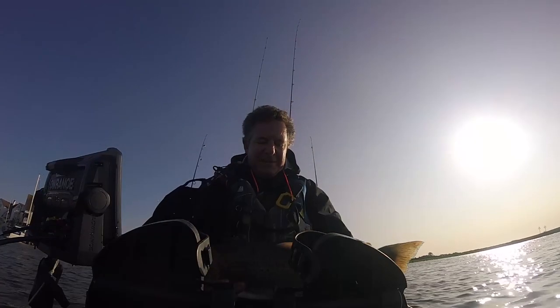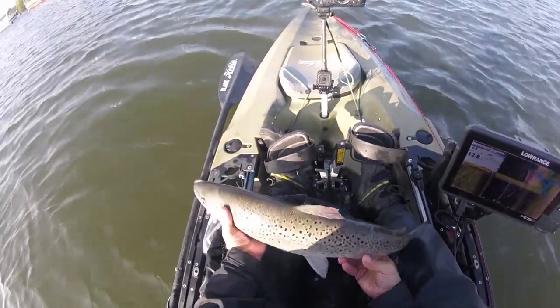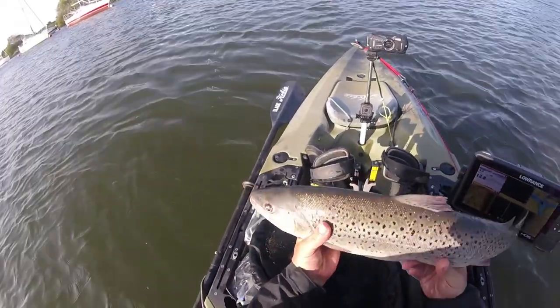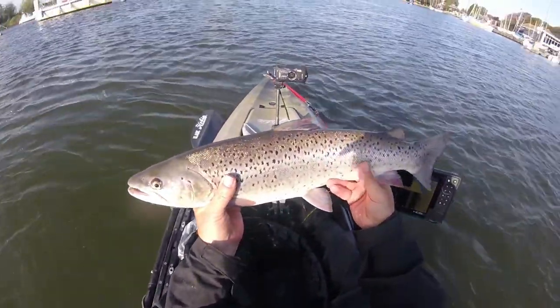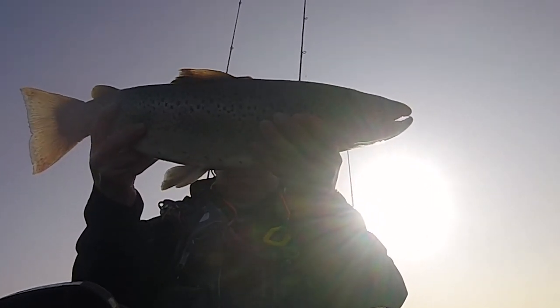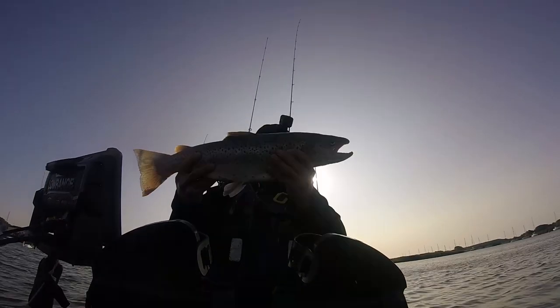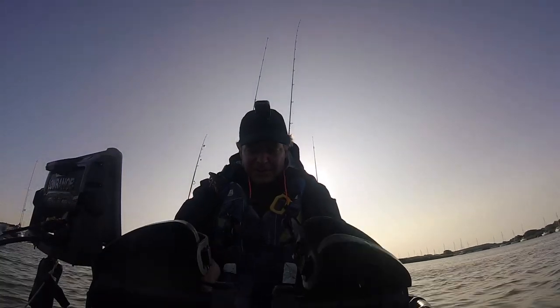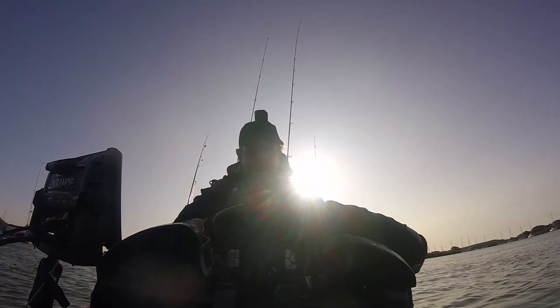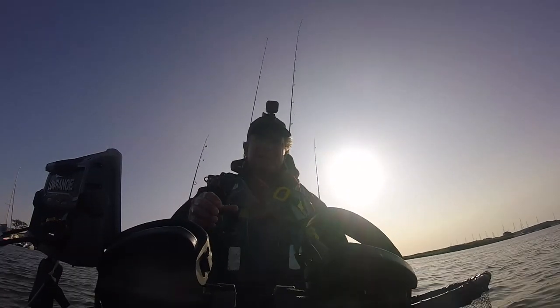Gorgeous fish. Stunning fish. Look at the tail on it. Very, very special fish. Let's just give it a few minutes to recover.